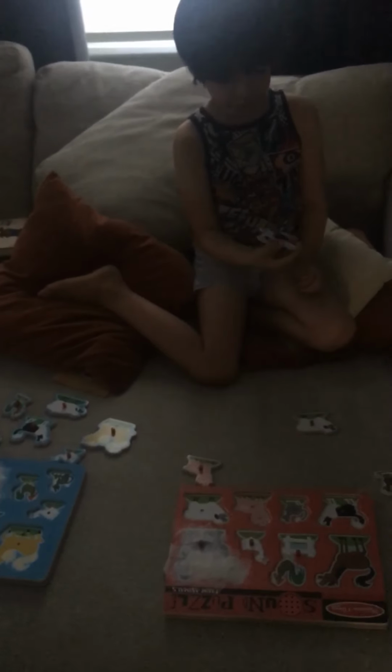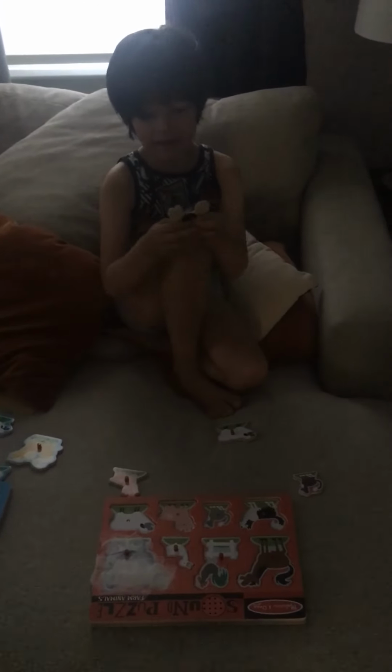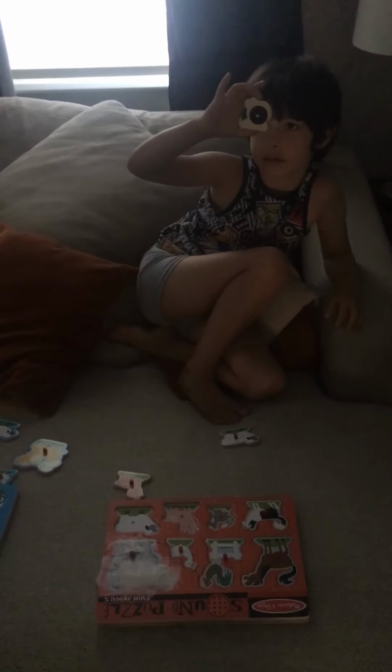What is this animal that lives at the farm? It's a dog. That's right, you can pet it. You could pet it and you could give it a bone. Do you love to give a bone to a dog? We petted four dogs yesterday. What is this animal? It's a cat. Yes, that's right. You can also pet the cat.